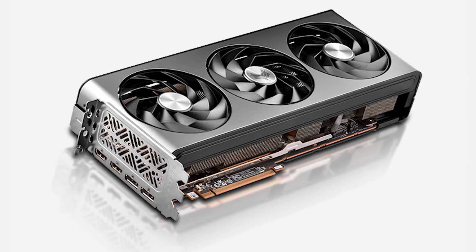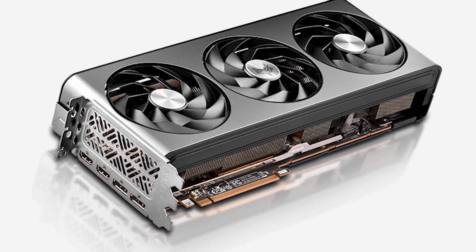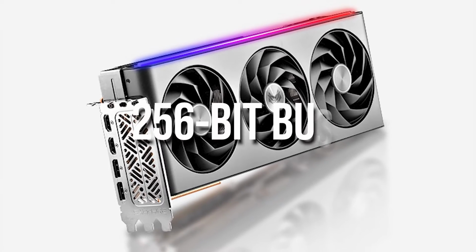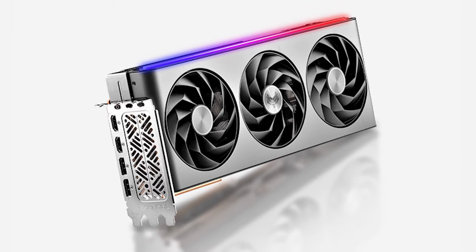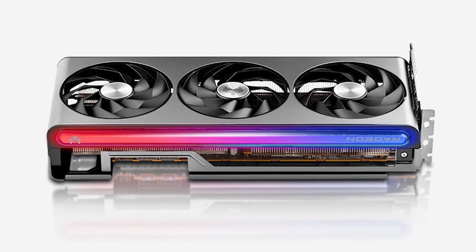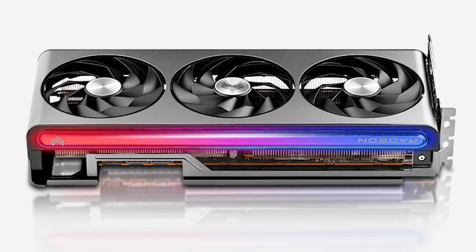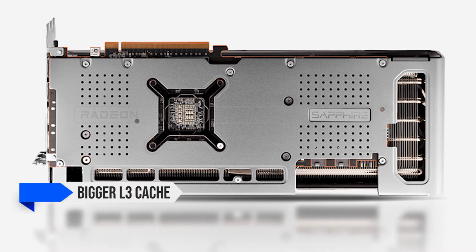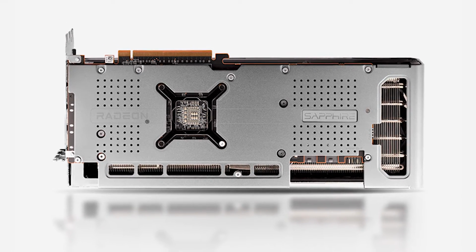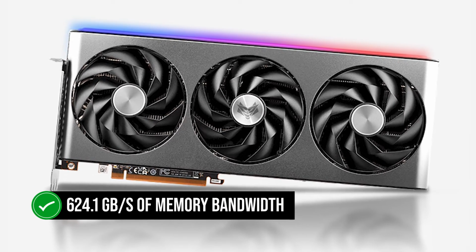Also, over the past few generations of GPUs, I've noticed that bus widths have started to shrink to make the GPUs more energy efficient, and while the 256-bit bus on the 7800 XT looks narrow, both AMD and Nvidia have increased L2 or L3 caches on their GPUs to compensate for this exact concern. Thanks to the substantially bigger L3 cache and fast GDDR6 speeds, the RX 7800 XT has an impressive 624.1 gigabytes per second of memory bandwidth.